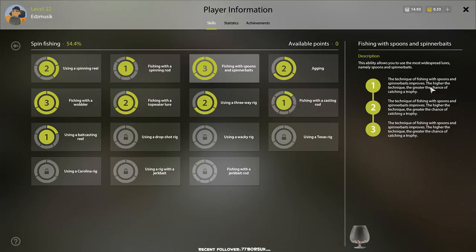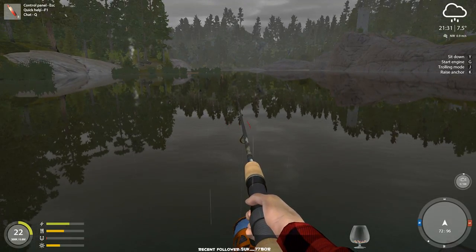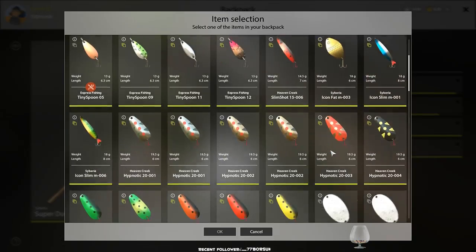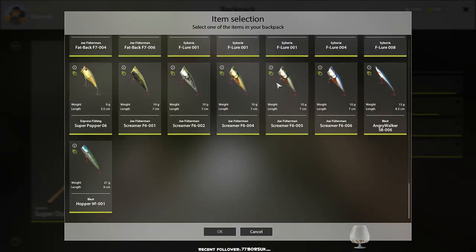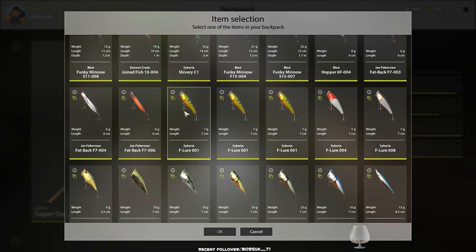So I think with that, as well as your quality of line, quality of hooks, quality of the lures I'm using, these lures are the highest in the shop. These lures are the highest in the shop, the top water. That's why I've tried to start using them.